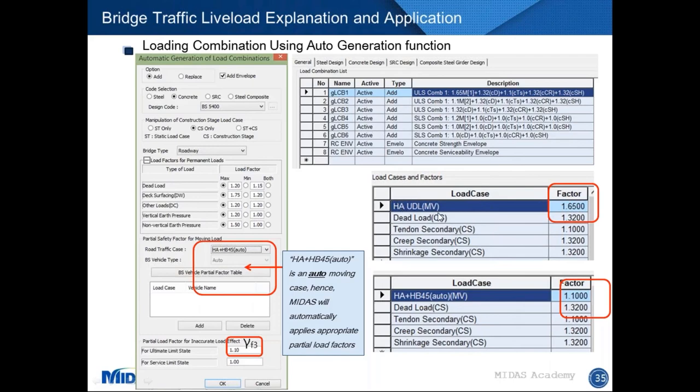I have to remind you, the user, that when you try to examine the load factors of HA UDL, over here it is shown as 1.65, which actually consists of 1.5 times 1.1 for gamma fL3. And this is for load combination type 1, ultimate limit state. But when you look at the HA and HB 45 auto cases, only 1.1 appears. So what does it mean? It's because the partial load factor of 1.3 for HA and HB auto at ultimate limit state is inherently created within the HA and HB 45 auto load, which you already defined through the moving case earlier on. So it will not be repeated over here, otherwise it would be double counting. So over here, we just show 1.1. Actually, the 1.3 factor is already hidden within this load case from before. So this is what we need to know, this difference between auto and non-auto.